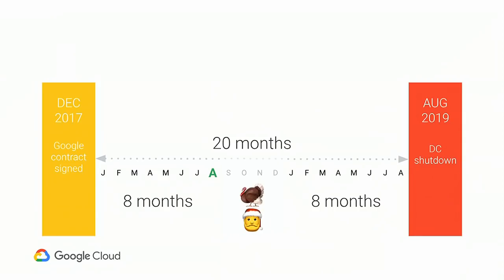Because of this, we had eight months to do this right. We were already in August, and if we didn't do it in August, then we would have to wait four months until January before we were able to have another shot at this.